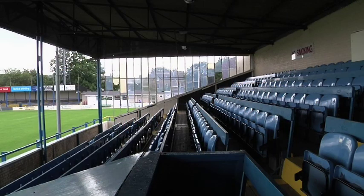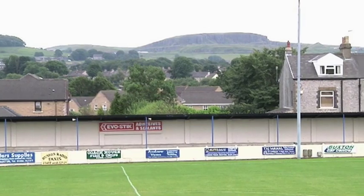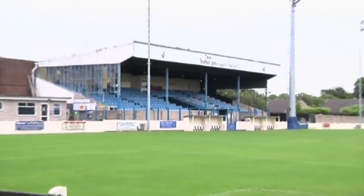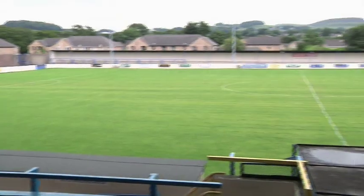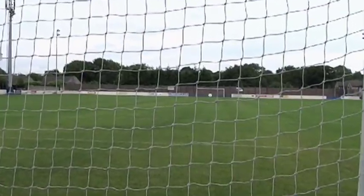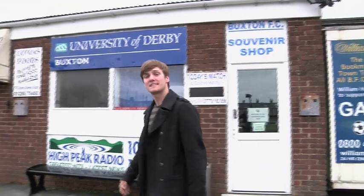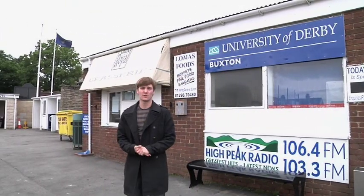The seats in the main stand here at Silverlands were purchased from Manchester City. They were once situated in City's old stadium, Main Road. Behind me is a souvenir shop where shirts, badges and other items of memorabilia can be bought. And this over here is the canteen, where fans can come and refresh themselves during the game.